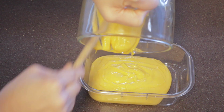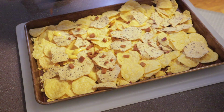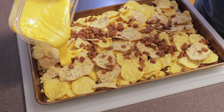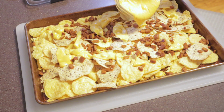But when we did put them together, we used our chips and we made some chorizo, some plant-based chorizo, of course. We sauteed that up, put it on with this cheese sauce and a little bit of shredded cheese, and just baked it in the oven at 350 for about 10 minutes and just watched it until everything was starting to melt. And then you can top it with anything that you'd like, of course.